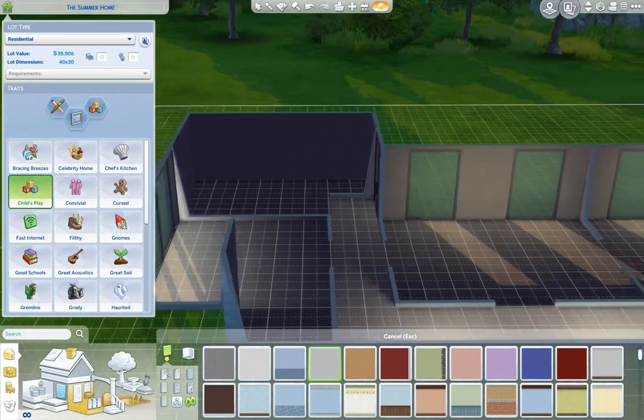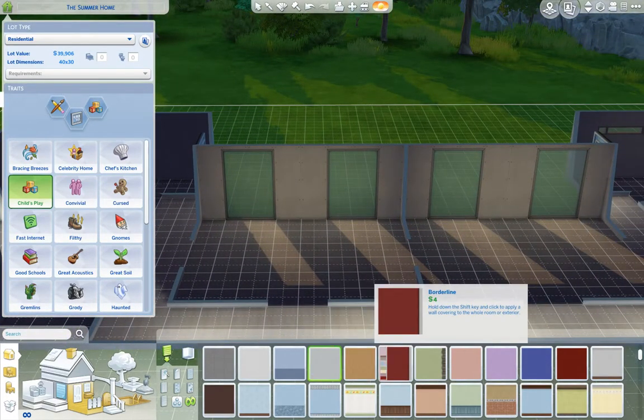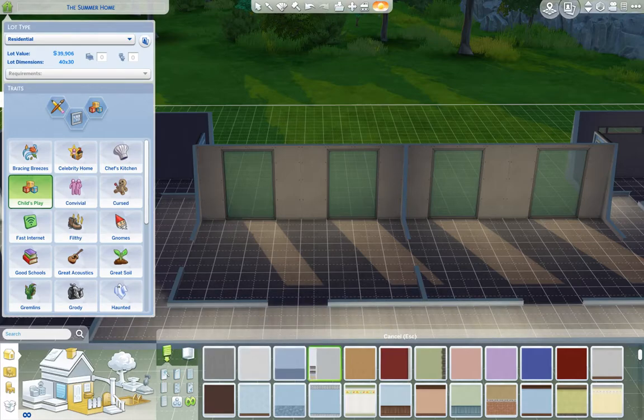All right. Now, I've got to do something a little bit more exciting than white for the living rooms, right? Or do I?